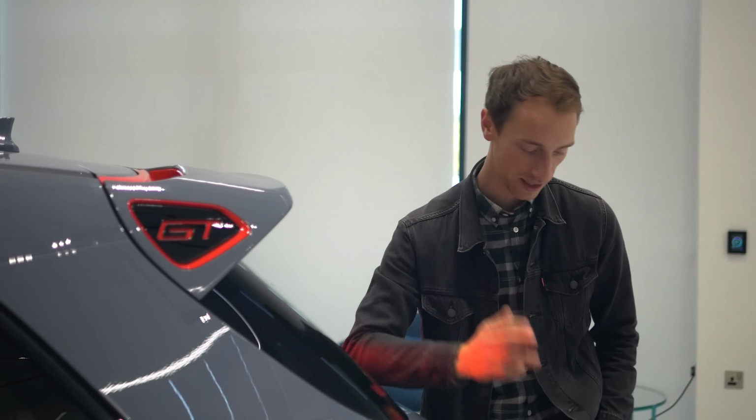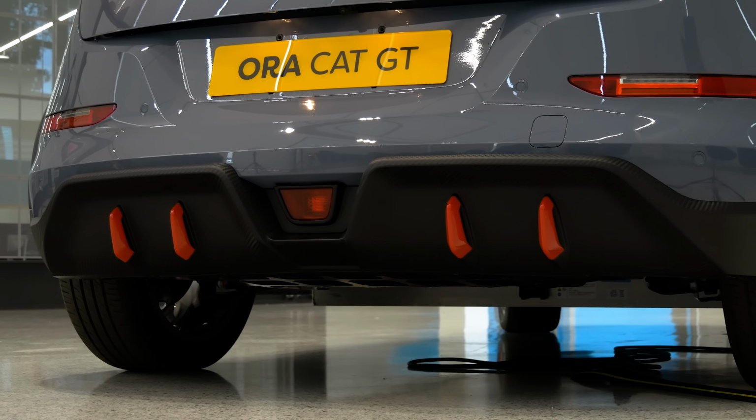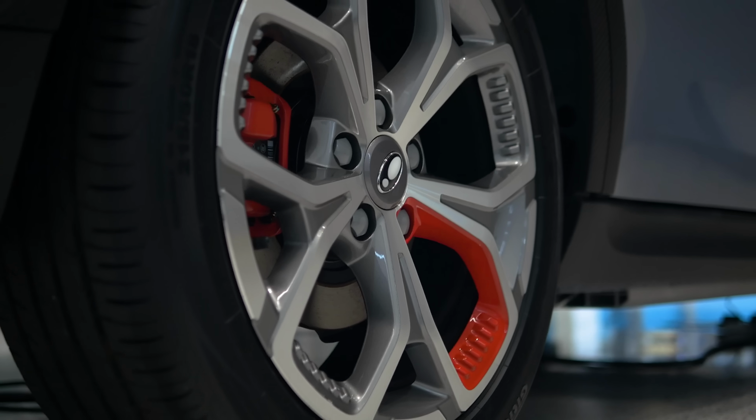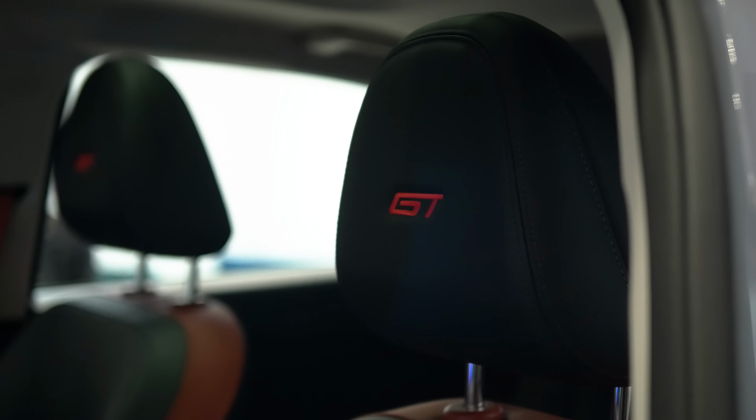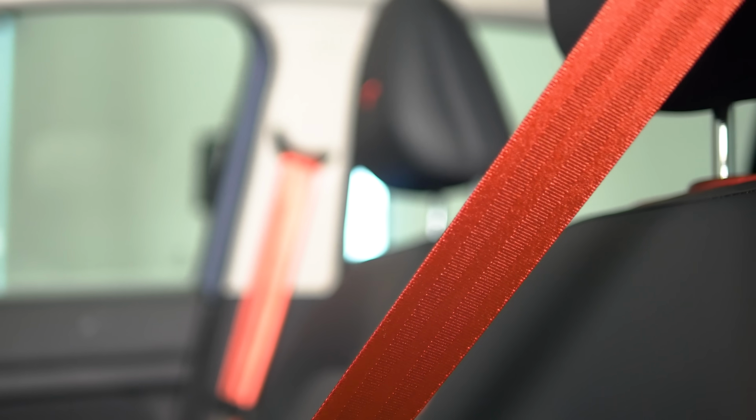The full trim lineup has yet to be confirmed, but it's likely that you'll have 3 to choose from. And on the top 2 trims, you'll be able to add this GT styling pack, which basically adds things like this carbon fiber effect rear diffuser, a slightly different look to the front, different alloys, this rear spoiler, and inside you get some GT branding and matching seat belts as well.